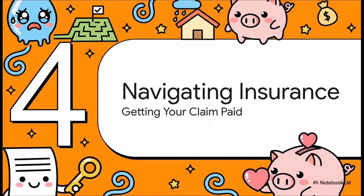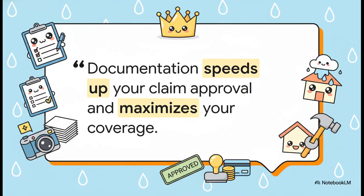Okay, now for the part that often causes the most headaches, the insurance claim. This can feel like trying to find your way through a maze blindfolded, but I'm telling you, the right approach can make all the difference between a smooth process and a total nightmare. So, what's the secret? It's one word: documentation. If there is one golden rule to remember, it's what you see right here. Proper, thorough documentation is what turns a potential argument with your insurance adjuster into a straightforward approved claim. It is your absolute best friend in this situation.